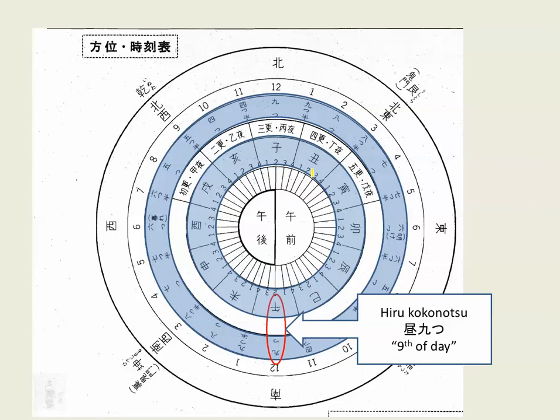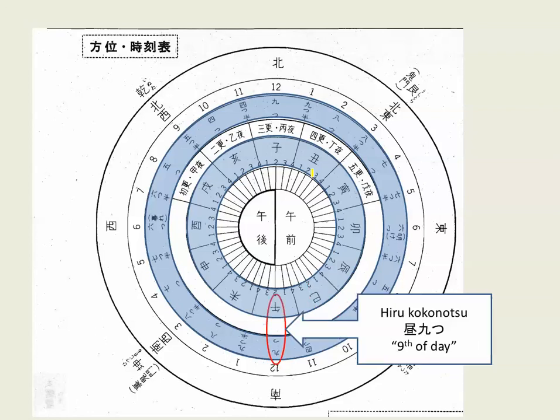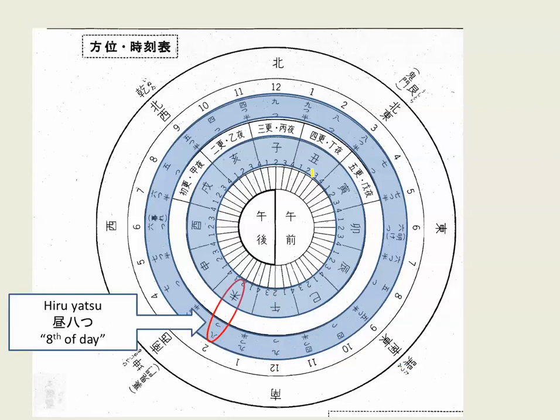Asa yotsu, 4th of the morning. Hiru kokonotsu. Isn't that weird? Let me go back just one. So here we are at the 4th. Asa yotsu, 4th of the morning. You'd think 3 would come next, wouldn't you? But that's not how it works. We start that whole thing over again, and now we're going to go from 9. And we're at hiru kokonotsu, the 9th of day. This is 12 noon. Hiru yatsu, the 8th of day.